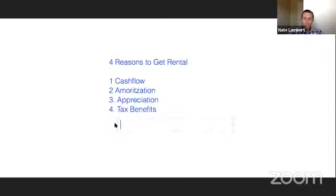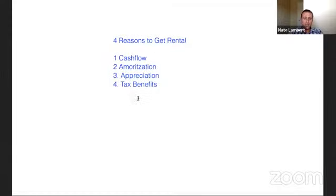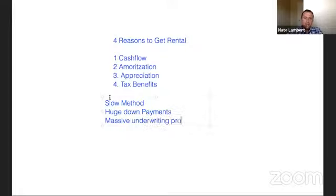So let's talk a little bit about the slow method versus the fast method. Slow method, traditional banks. The downside is that it's going to take forever. Huge down payments. You got to have these massive 20% down. You got to go through a massive underwriting process. This can take hours and hours. I'm not kidding. It's a pain in the butt.